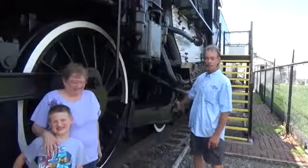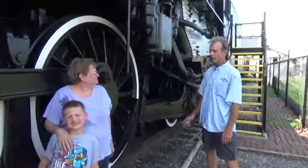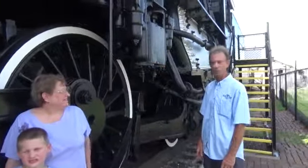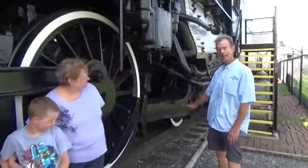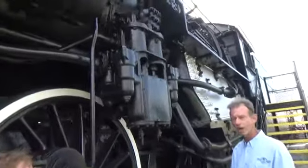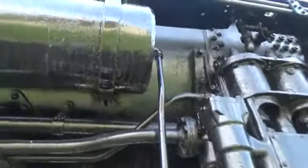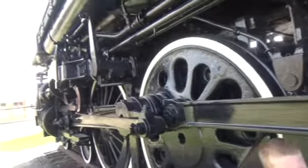Now we're standing in front of the CB&Q 3016 locomotive. This locomotive was built in 1930 by the Baldwin Steam Engine Works in Pennsylvania. So the CB&Q 3006 operated from 1930 to 1962, and during those 32 years it logged 2.3 million miles in freight and passenger service. This engine hit speeds pulling a passenger train of about 105 miles an hour.